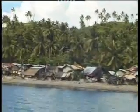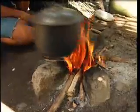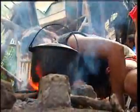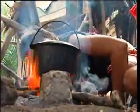We are on the island of Leyte in the Philippines, a paradise with palm-fringed beaches, apparently. However, here forests are dying also because of firewood utilization for cooking. People are suffering due to the toxic smoke, but other fuels are too expensive. An alternative is urgently needed.